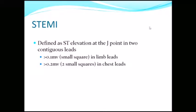What does two contiguous leads mean? So remember the first diagram of where the leads were looking at the heart, right? Just because the leads are next to each other on the ECG doesn't mean they look at the same section of the heart. So we group the leads in terms of anatomical location, which is what contiguous refers to. So if we have ST elevation in, for example, leads 2, 3, and AVF, that would suggest an inferior STEMI.